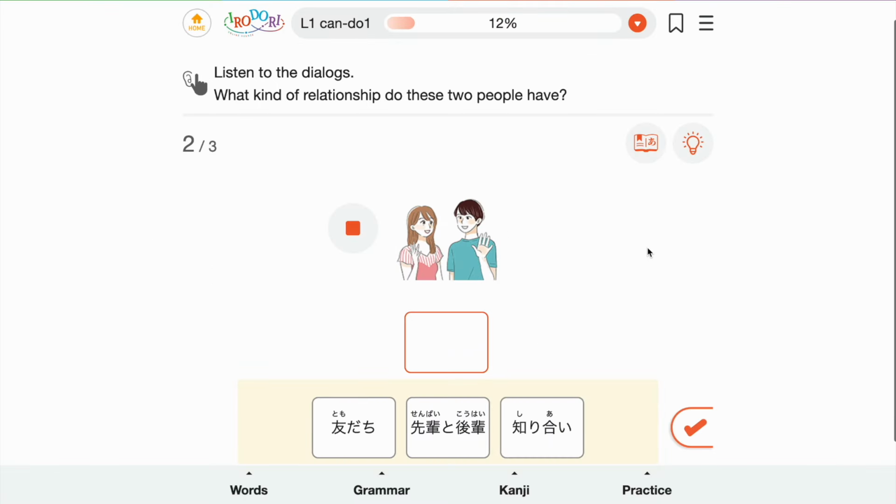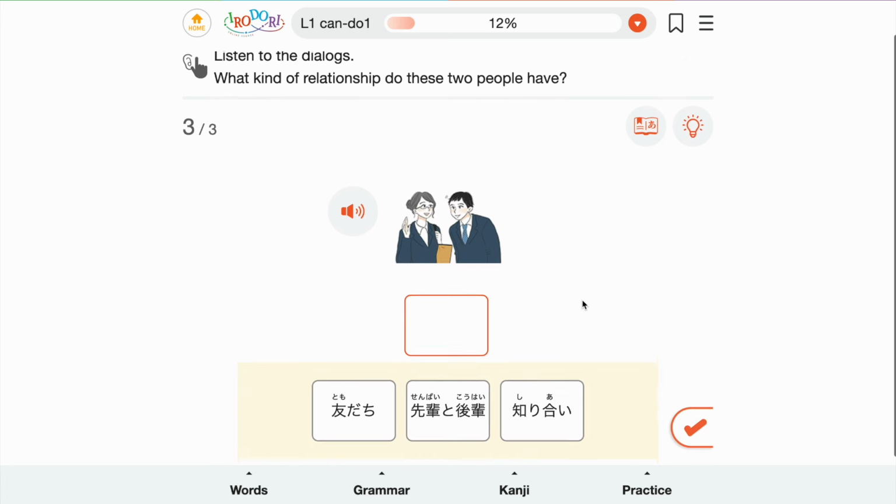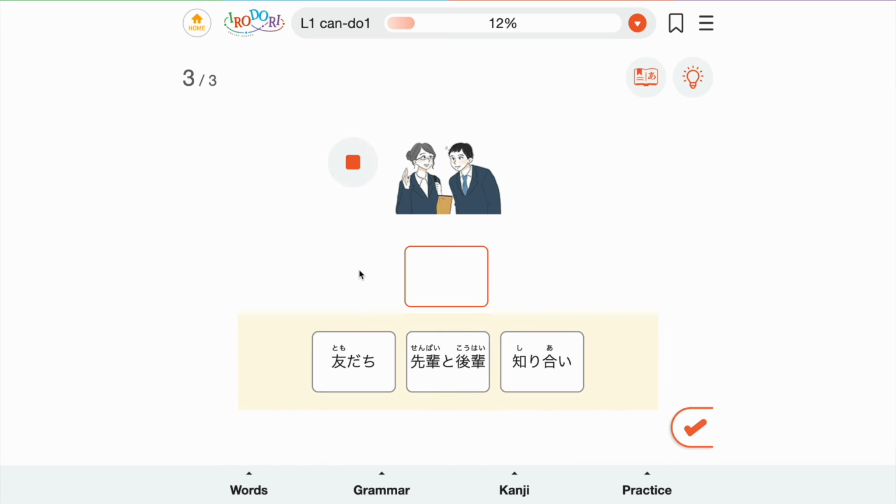But that's not it. Like I said, there's also a completely free interactive course that you can take. And just like with the book, there are 2 levels, A1 and A2. And upon completion, you can take a test and receive a certificate, which is not bad at all.